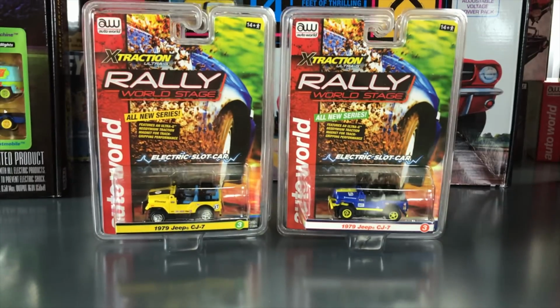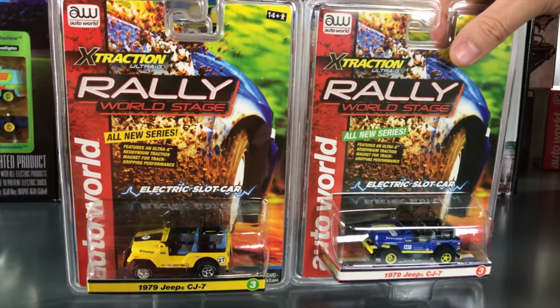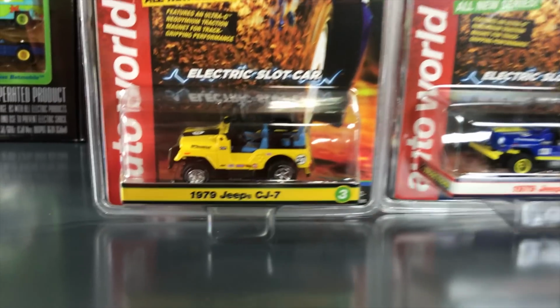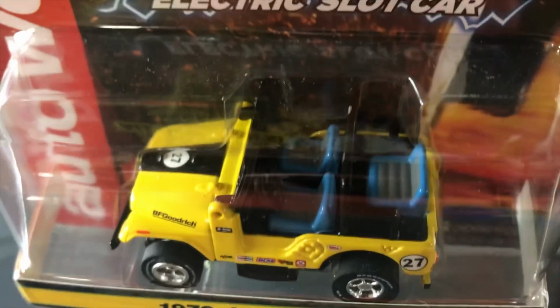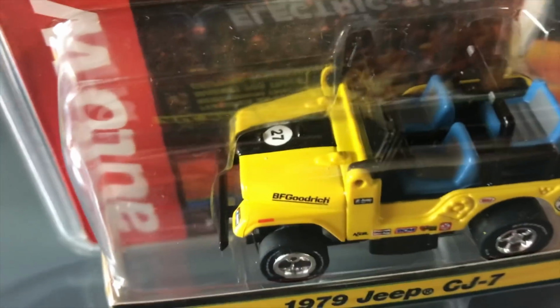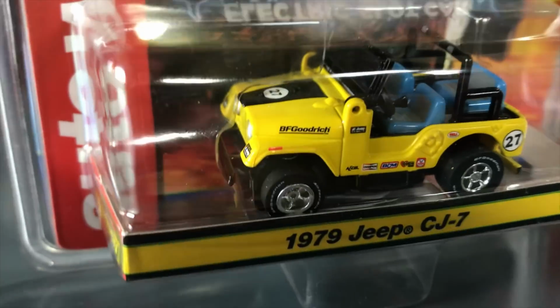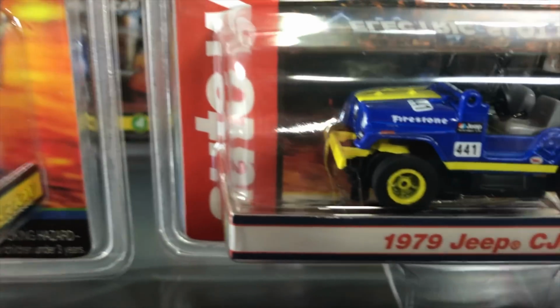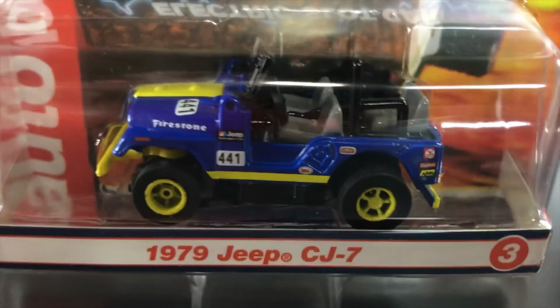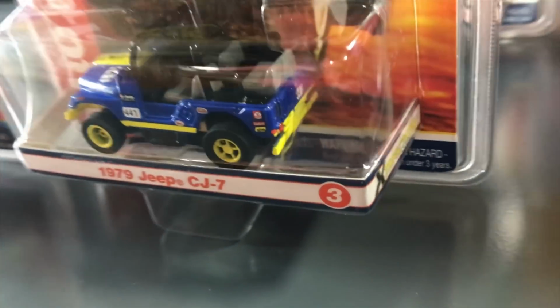Next up for the release, the 1979 Jeep CJ7. I love this first color variation, this yellow with those blue and gray two-tone seats. It's super late 70s, early 80s styling. Of course, all the racing logos down the side of it, and also white letter tires on this one. Version B, another great looking version with the blue and yellow graphics on the body and gray interior for that one.